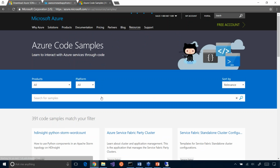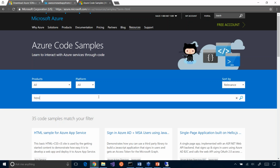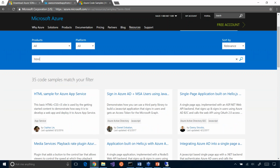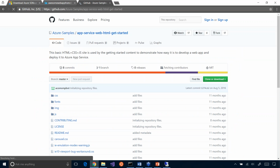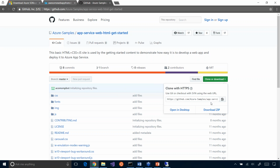I have a particular sample in mind that I'm going to use for this. In this case, I'm just going to type HTML in the search box and search, and it's actually this first one in the list, the HTML sample for Azure App Service. I'll click on that. It's going to give me a little more information about it. And then I can click on Browse on GitHub to go browse the code on GitHub. What I need for the deployment, though, is actually the clone URL from this. So I'm going to click on this green clone or download button on GitHub, and I'm going to copy the clone URL for this repository.